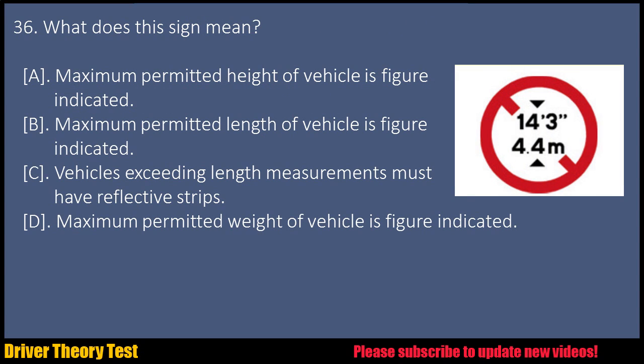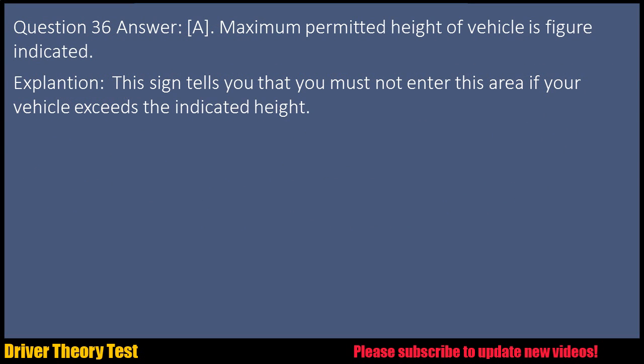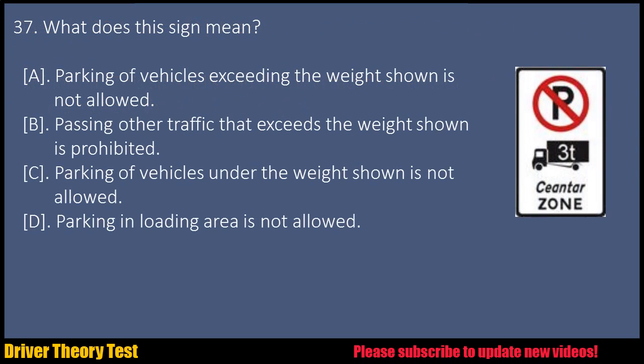What does this sign mean? A. Maximum permitted height of vehicle is figure indicated. B. Maximum permitted length of vehicle is figure indicated. C. Vehicles exceeding length measurements must have reflective strips. D. Maximum permitted weight of vehicle is figure indicated. Question 36. Answer: A. Maximum permitted height of vehicle is figure indicated. Explanation: this sign tells you that you must not enter this area if your vehicle exceeds the indicated height. Question 37. What does this sign mean?